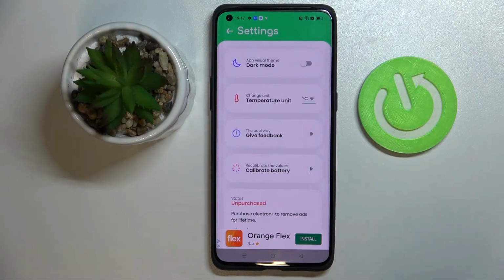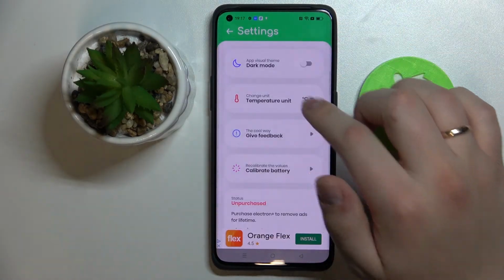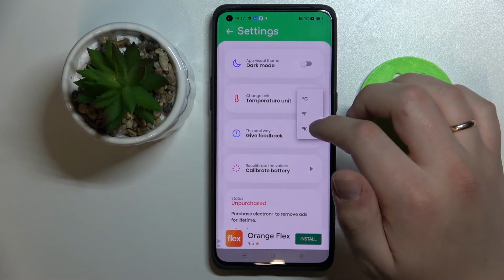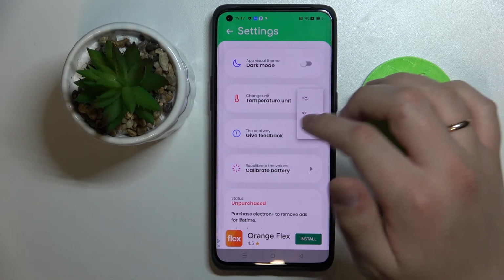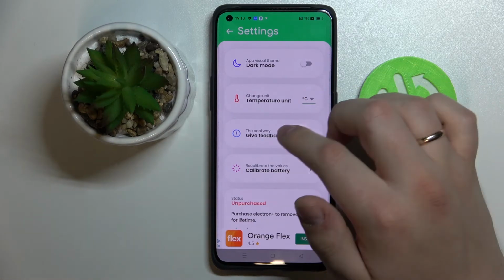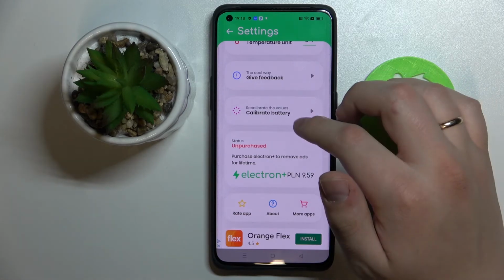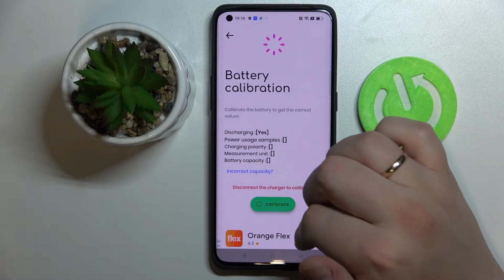Here we have some minor settings like enabling switching between dark and light modes, choosing what temperature measurement units to go with. In my case I'll just leave it at Celsius. And there is also an opportunity to calibrate the battery anytime you'd like to.